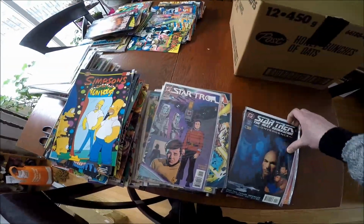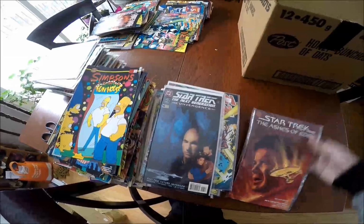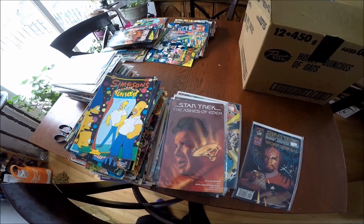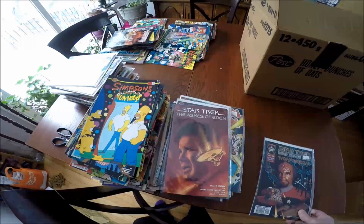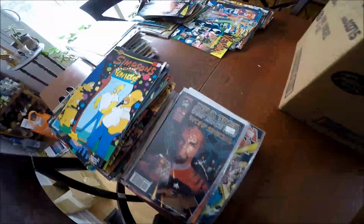More Star Trek. Star Trek The Next Generation from 1995. Oh, here we go. This is William Shatner's novel, The Ashes of Eden, made into a comic book. That was an awesome read and beautiful art too. Amazing book. Deep Space Nine.